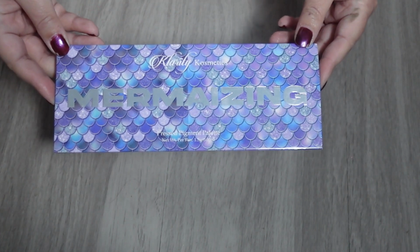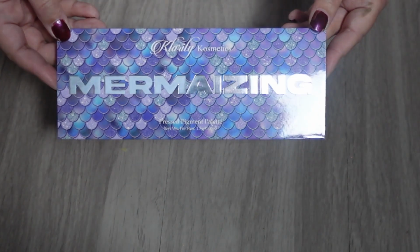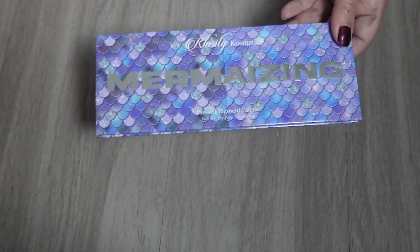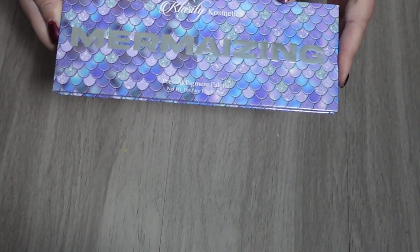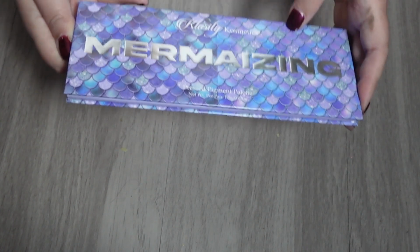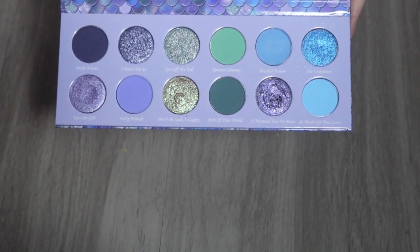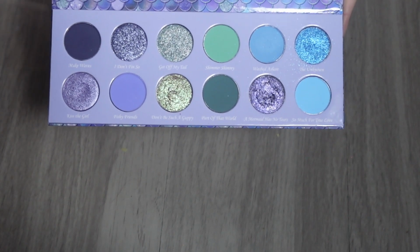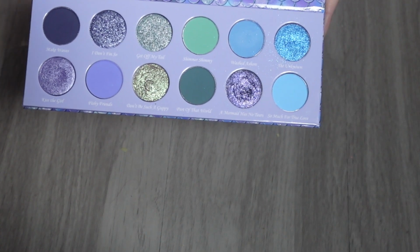This is another one I've played with before off camera, and I've posted some looks on Instagram. This is from Clarity Cosmetics. This is their Mermazing palette, and this is the only one I have from Clarity Cosmetics. I did just buy something during her sale recently, and I'm waiting for it to ship. She actually said it should be shipping today, but I really liked this color story as well. It was very fun for the summertime, and I enjoyed the looks that I created with it. So I probably won't reach for it again anytime soon though, but you never know.